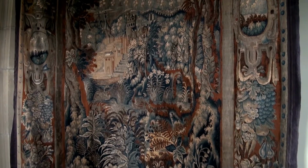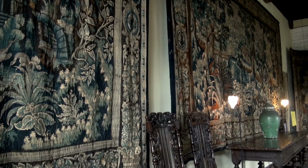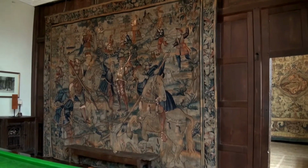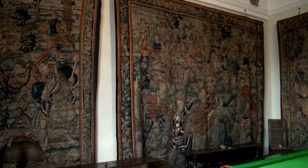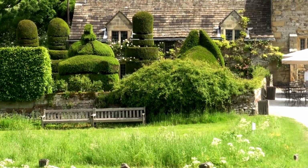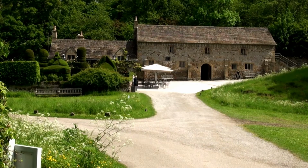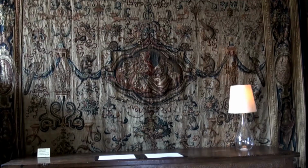The tapestries on display in the hall are all that remains of a much larger collection, the rest having been destroyed by fire in 1925. They had hung in the hall for 200 years whilst it was unoccupied, and the Duke had them removed to a room in the stable block away from the house while renovations were being carried out.